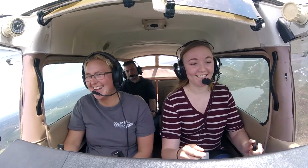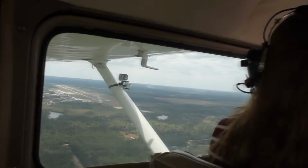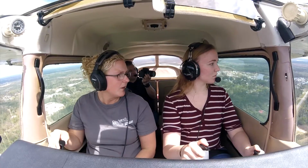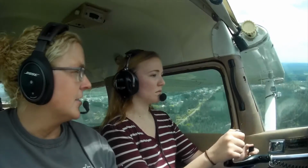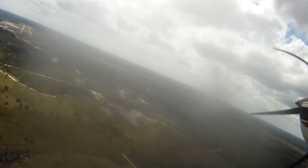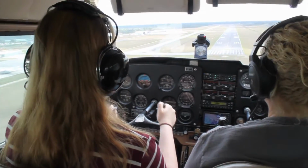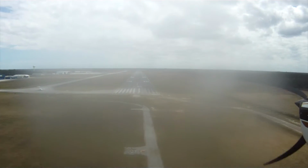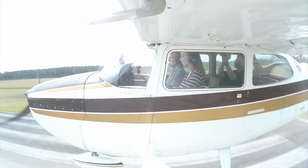We'll do the landing together. Okay? Right about now, we're going to go ahead. This is final for 18. Okay, you're not going to look inside at all. You're going to keep your eyes out on that runway, aiming for the numbers, but look at the far end of the runway. See how it kind of starts coming at you?